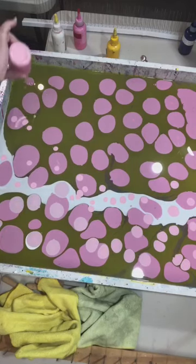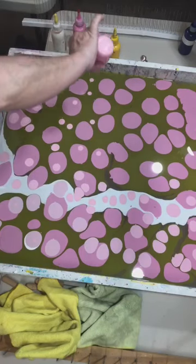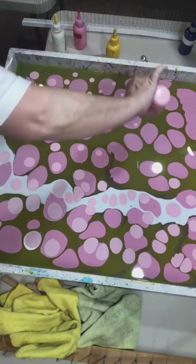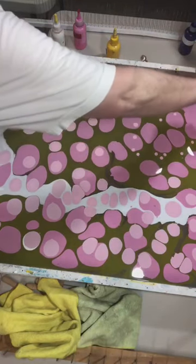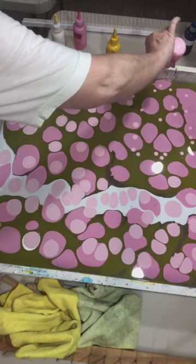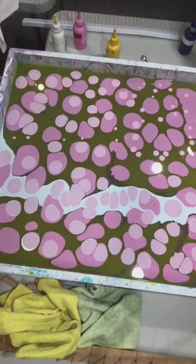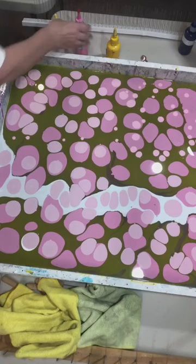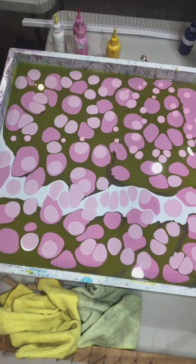We're going to comb this one too, just because I'm having fun being able to use my big comb. Okay, see the little centers in these? We need to wait for it to disperse.